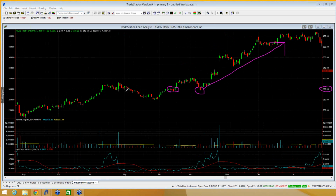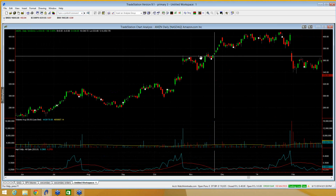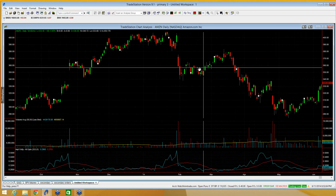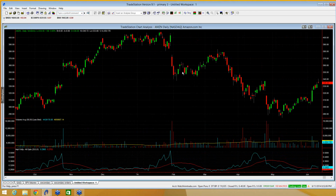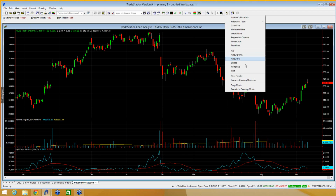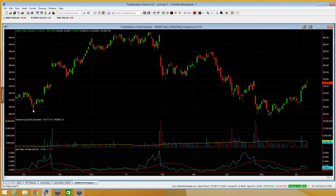Okay, so I'm thinking about pullbacks. Amazon topped out in late March. No, actually, Amazon topped out late January. It was falling before others started to fall. So just like the last two examples, we have this key support area which is right around 300. So you just show a trend line here.